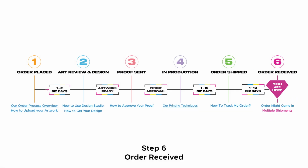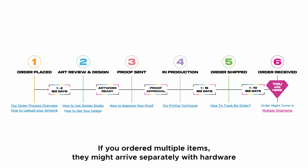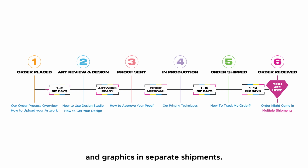Step 6. Order received. Congratulations, your order has landed. If you ordered multiple items, they might arrive separately with hardware and graphics in separate shipments. But don't worry, everything's on its way.